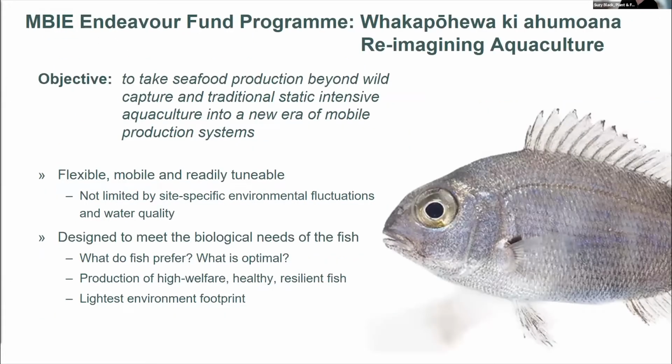So the concept is very much to develop a flexible, mobile and tunable system that could really utilise New Zealand's open waters and support optimum conditions for different species and life stages of fish year round. The mobile nature of the technology allows for constant optimisation of the environmental conditions and the water quality, and really allows production of high welfare, healthy, resilient fish.